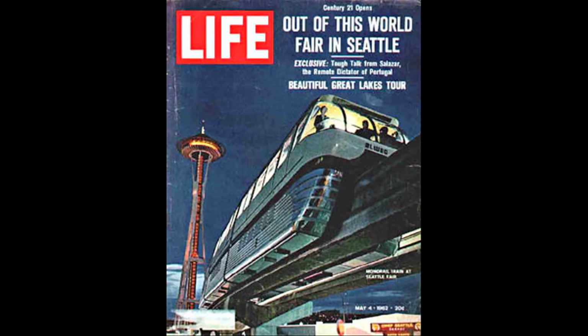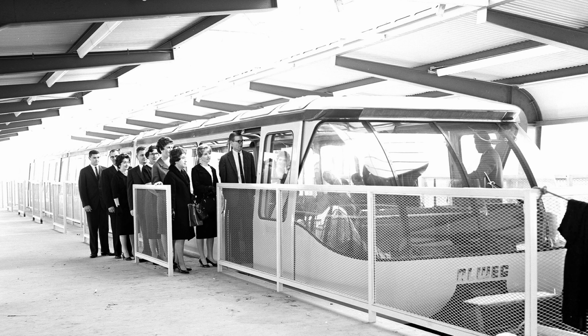Now, just 3 years later, ALWEG built another monorail, this time in Seattle. And I've ridden that one. Isn't that cool? That's fun. I rode it when it was brand new in 1962 for the Seattle World's Fair, the Century 21 Exposition. It's a much heavier system than the Disneyland system because it has to function as a real transportation machine.